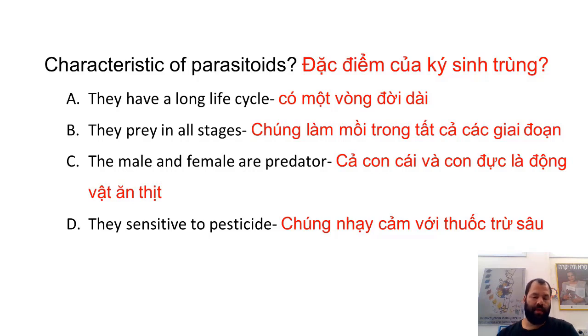They prey on all stages? No. Usually they prey on one stage. So, for example, the caterpillar or the larvae. C, the male and female are predators? No. Usually, neither of them are predators, but actually only half of the population, which are the females, are effective against the host, because the females are actively searching for the host in order to lay the eggs inside or on the cuticle of the host.